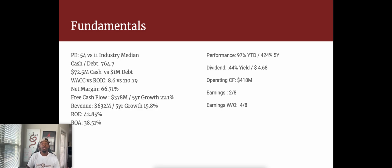They have revenues of $632 million, my fault, and they've been growing that revenue at a 5-year growth rate of 15.8%. Their return on equity, 42.8%, killing the game. Return on assets, 38.51%, again, killing the game. Performance-wise, year to date, they are up 97% at the time that I did this research, and over the past 5 years, they have returned 424%, killing the game, like I said.